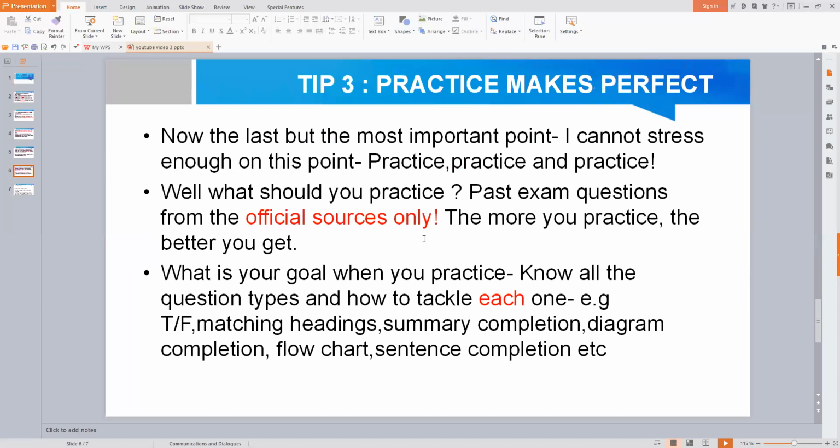Well, what should you practice? Past exam questions. But here's the important bit. Listen to this carefully. You should practice, but you should practice from the official sources only. Okay? I know there are tons of websites out there. There's a lot of information on the IELTS exam. It's very overwhelming sometimes, but you should only use the official sources.